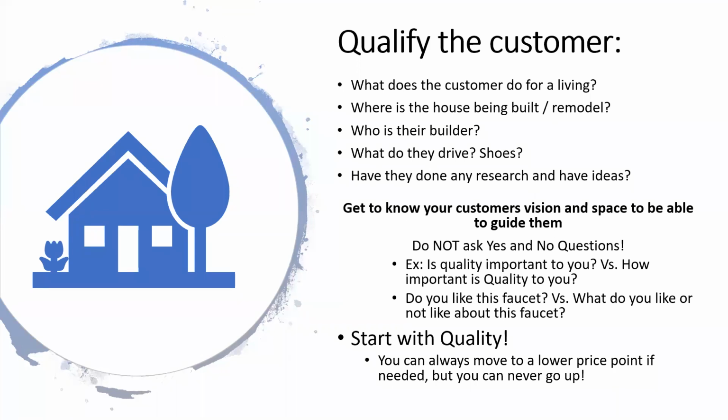I know this sounds silly, but just like in any sales, appliance sales, you don't want to sell them Kenmore when you could sell them Sub-Zero Wolf, right? And so how do you do that? A lot of people coming into your showroom, they don't know. I mean, it's getting more and more popular, obviously, with the internet and having done research and having their own ideas.